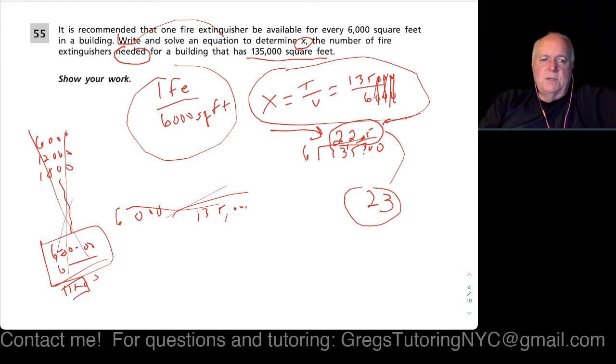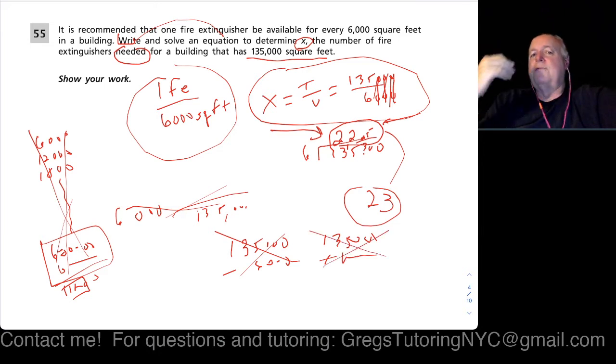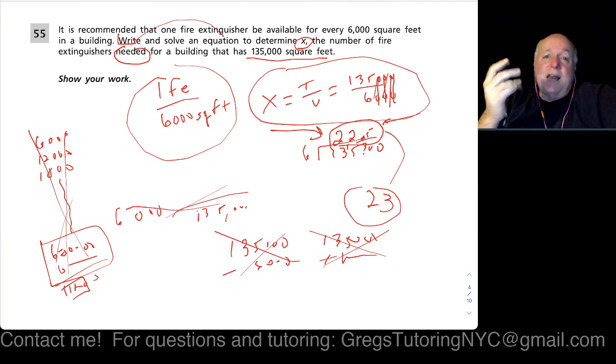Also, some students just go 135,000 minus 6,000. No, that's not what they're asking. Another set of students will do 135,000 plus 6,000. No, that's not what they're asking. Okay? And you should be able to view this and kind of figure it out.